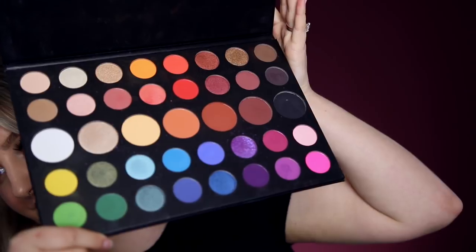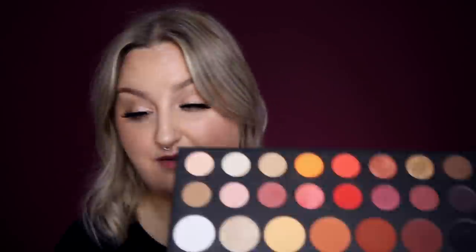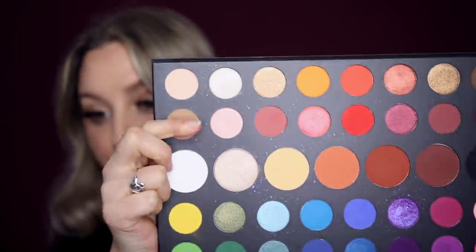However, what I have discovered about this palette is that, first of all, this is what it looks like, in case anyone was wondering. This is what we're looking at here. I'm sure you guys have all seen it. For me, I don't think I will ever travel without this palette because it's everything you need in an eyeshadow palette, pretty much. I mean, I needed a cool toned shadow. Boom, you've got one here. Boom, you've got one here.